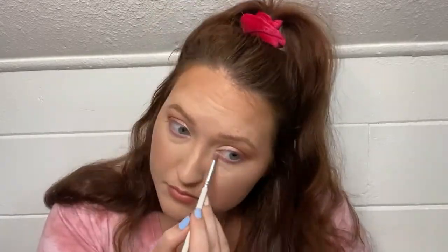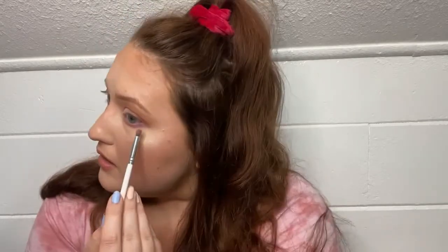Okay, I'm gonna go in with this purple, this Name a More Iconic Duo along the bottom lash line. It's so strange because what I said about the brown, the Loyal shade, doesn't really apply to how the purple shade works, because the purple just doesn't have the same payoff that the brown did. Okay, let me go put some lashes on and then we'll talk about it.